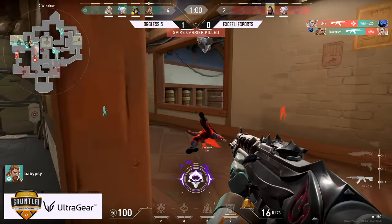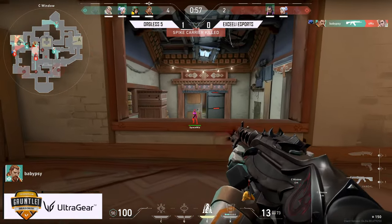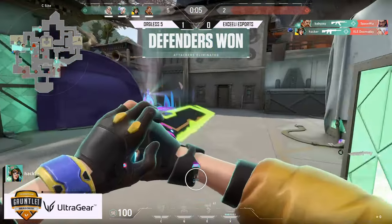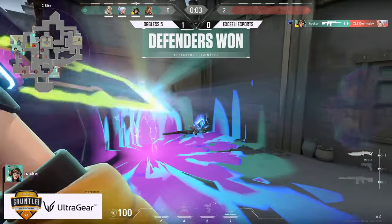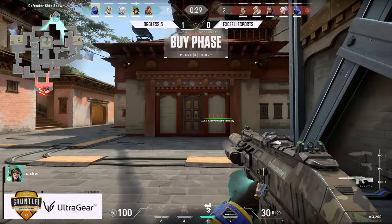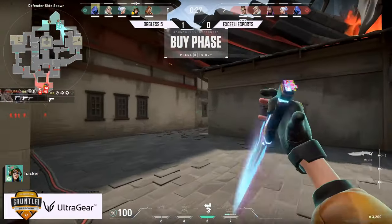27 HP. No way Sai is gonna be messing that up. And with that, he's found a third. Doomsday walking in silently towards the seaside like he can sneak in again. Not gonna happen. There is the fifth round for the side of ORGLESS5.